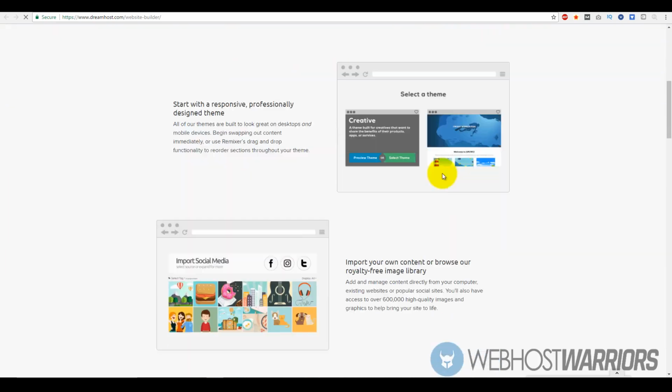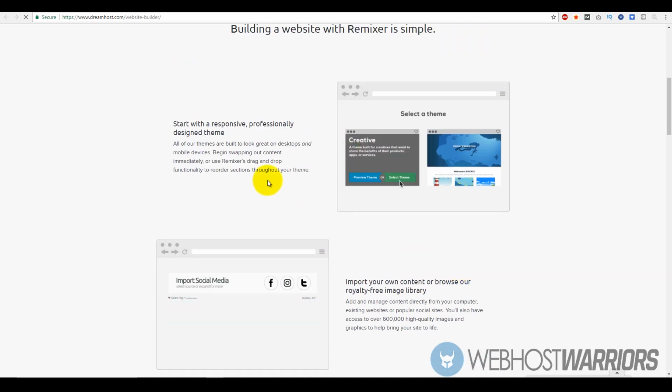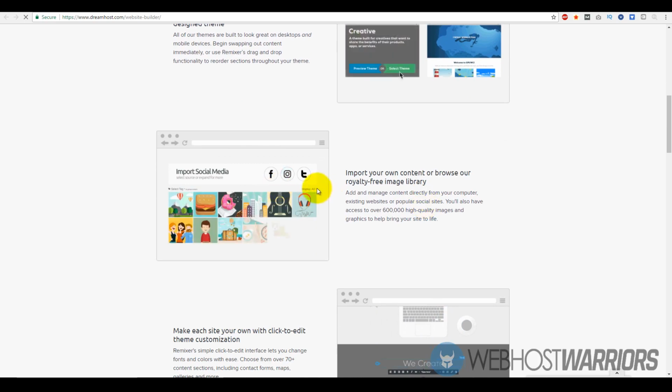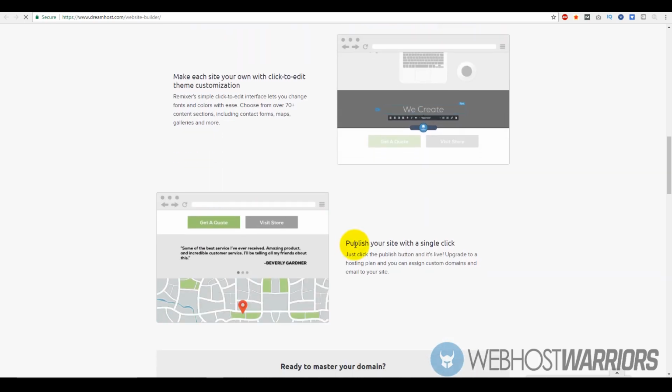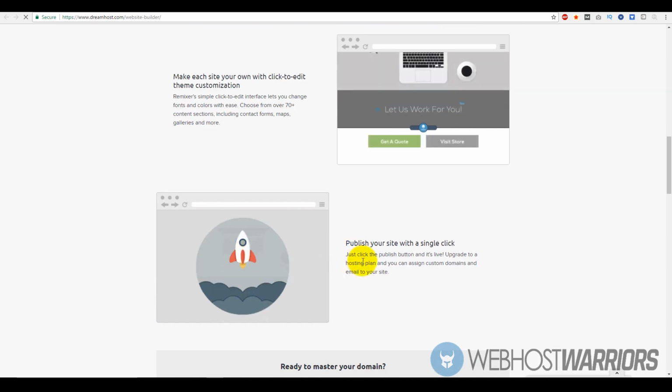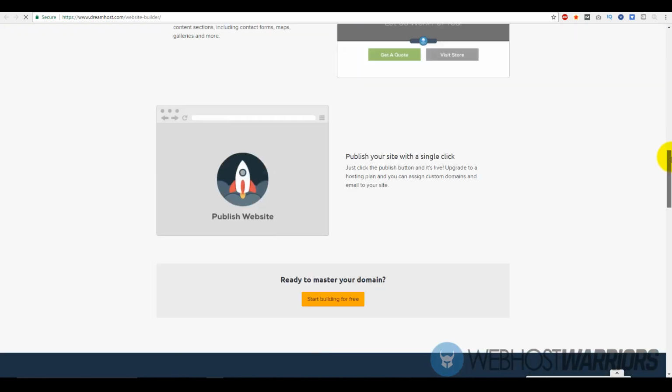So they call it the Remixer theme. So all you have to do is, once you get to the website builder, it's pretty easy. You can pretty much drag and drop whatever you want. You can integrate your social media sites, or if you want to do like a portfolio or a one-pager, you could utilize that as well. So with that in mind, they do also provide their own website builders.